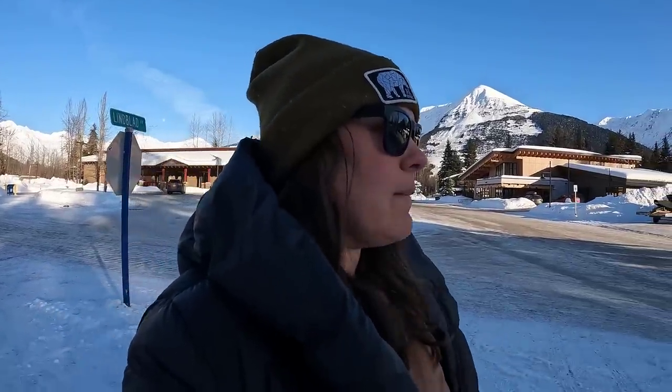We were out snow machining till about 4:30. It's about 4:45 right now. So we stopped in Girdwood. This is our ski resort town. We're gonna go get some dinner because we're about an hour and 30 minutes away from home. Maybe an hour 20 minutes.